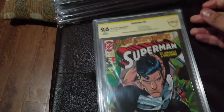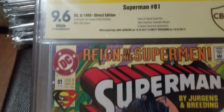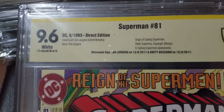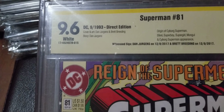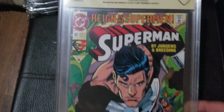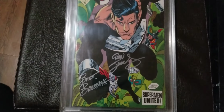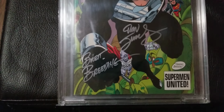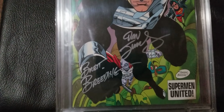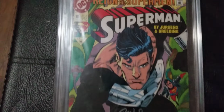And here we go. Now, this is one of my childhood books I've had here for a long time. This is Superman 81. As you can see, it's the origin of Cyborg Superman, Steel, Superboy, Supergirl, and Mongol. And 9.6 white pages. And I believe, even though they don't know it, I think this is the first black suit, guys. You may want to be looking for this book, especially now with the Snyder Cut coming out. And it's signed right there by, again, one of my favorite inkers, Brett Breeding, and Dan Jurgens. Dan Jurgens, you guys know, he's a writer and an artist. So those two combined, they make great covers.